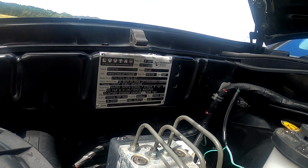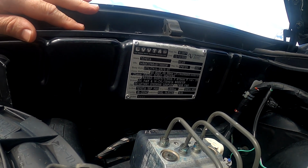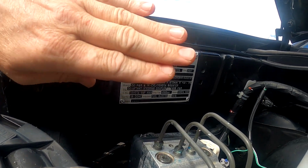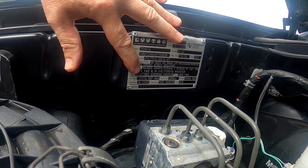Before we shut the bonnet down, there's the certification plate showing that it's been inspected by a suitably qualified engineer, making it all legal, and every modification is listed on there.